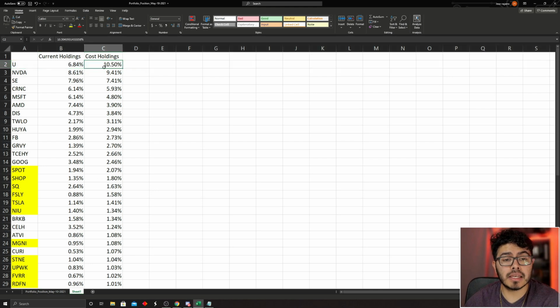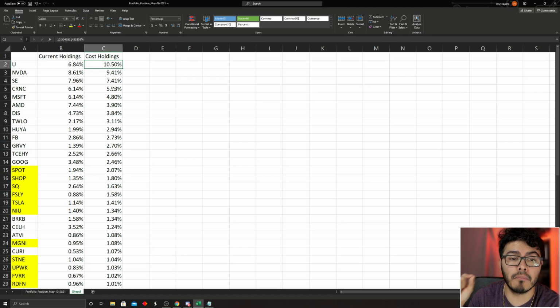But the first thing I'm seeing is that my original cost basis is about 10.5% of my original portfolio. So even though I am bullish on Unity, this is a level where I feel comfortable where I'm at. I had to really wait for a bigger drop for me to even think about entering a little bit more. It doesn't mean I'm not bullish on Unity right now. I'm just able to control my risk.